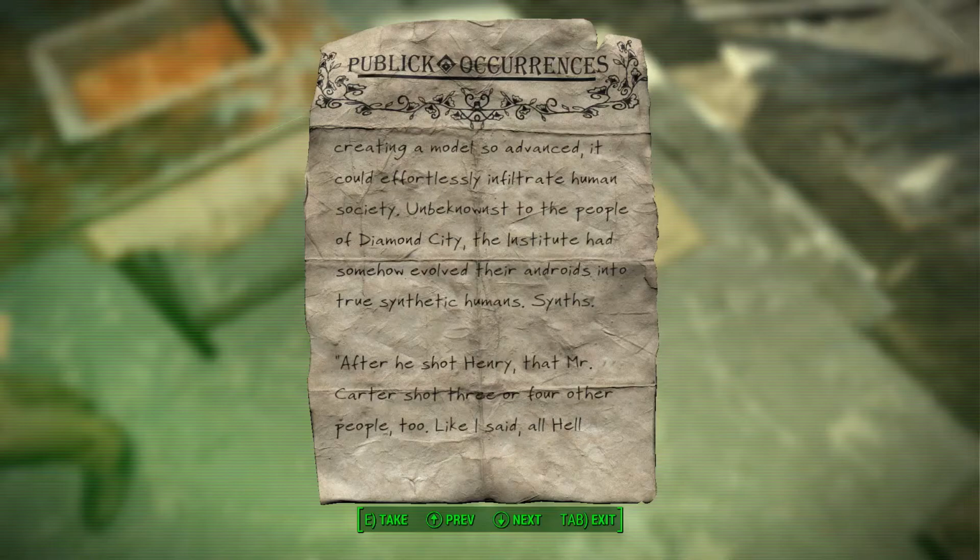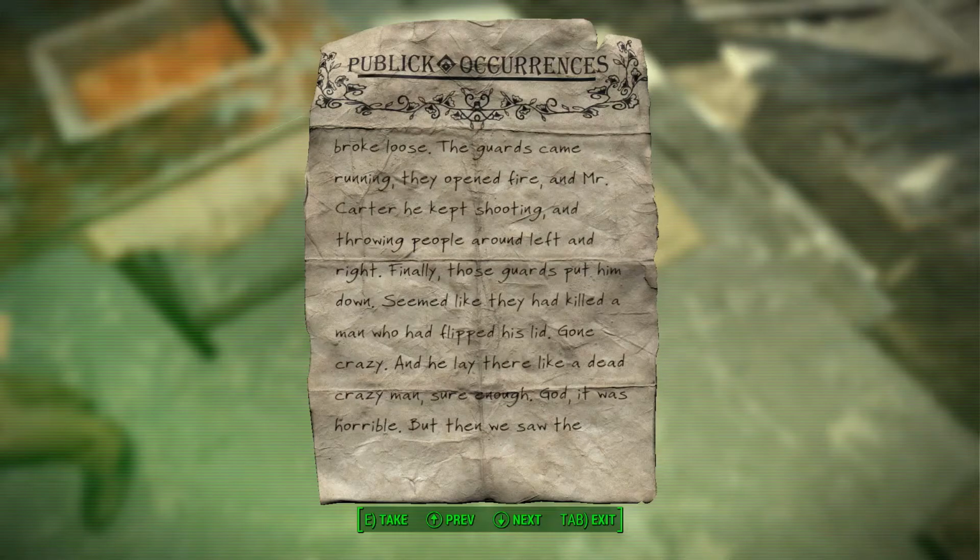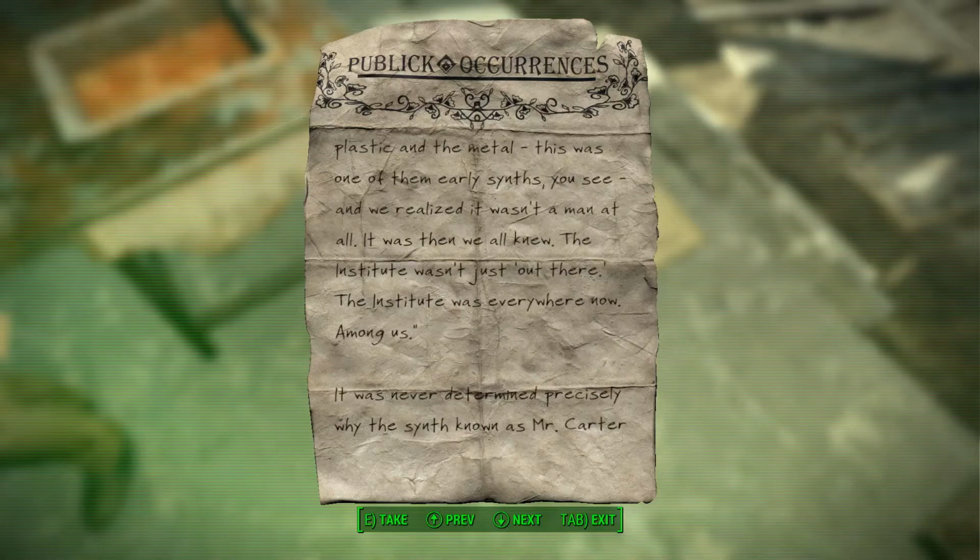Synths. After he shot Henry, that Mr. Carter shot 3 or 4 other people too. Like I said, all hell broke loose. The guards came running, they opened fire, and Mr. Carter kept shooting and throwing people around left and right. Finally, those guards put him down. Seemed like they had killed a man who had flipped his lid, gone crazy, and he lay there like a dead crazy man. Sure enough, God, it was horrible. But then we saw the plastic and the metal. That was one of them early synths, you see, and we realized it wasn't a man at all. It was then we all knew. The Institute wasn't just out there. The Institute was everywhere now, among us.